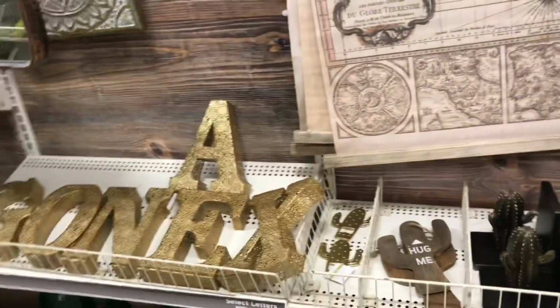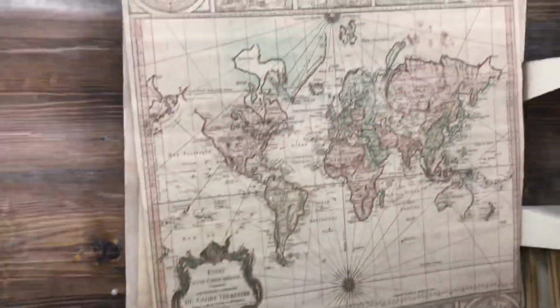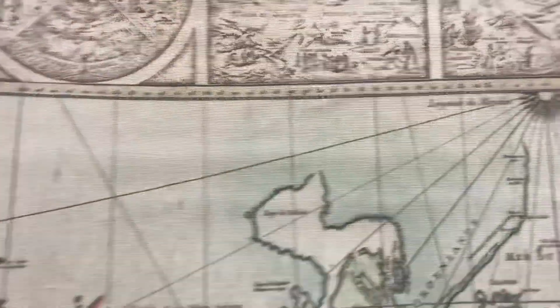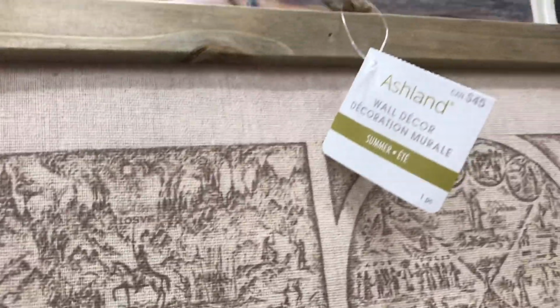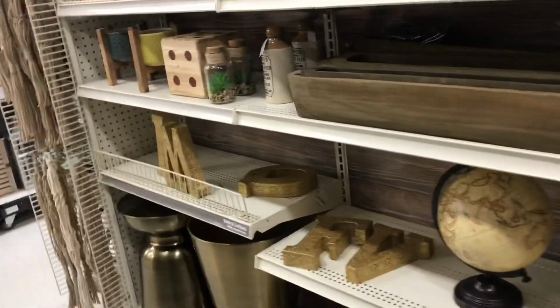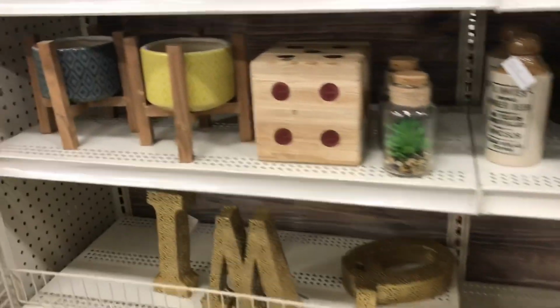Oh, I love maps. Love them. Look at this. This is gorgeous. A tapestry, and it's so pretty. $45. I used to have this huge obsession with maps when I was young. I kind of let that go.